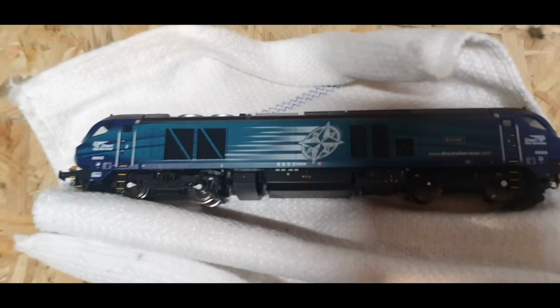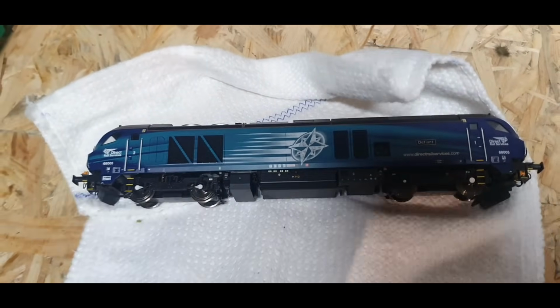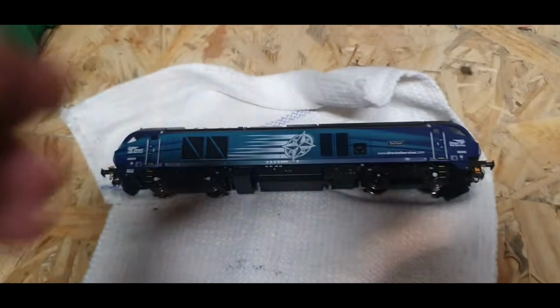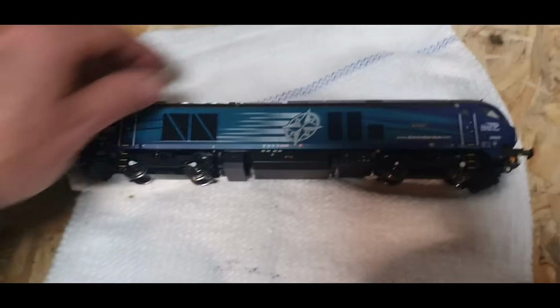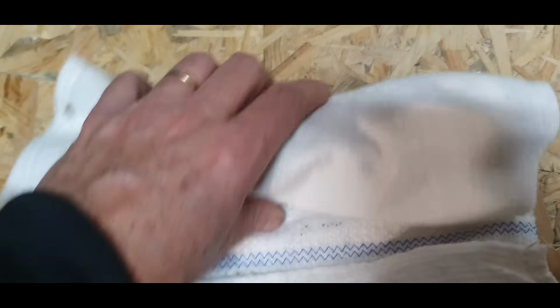That's number 5. I love the way I'm just unwrapping these and rolling around on the floor. I'm doing this one-handed. I like doing things one-handed. So that is Defiant, 68005. I'm wrapping that one up really well. That's gone all over the show.